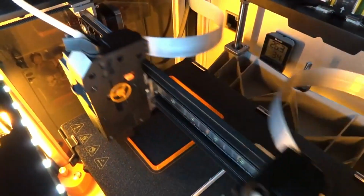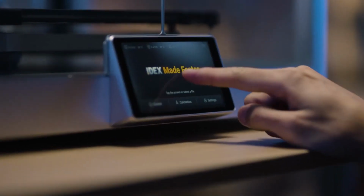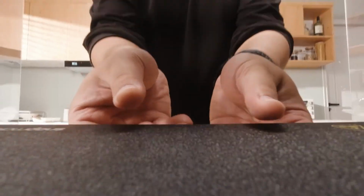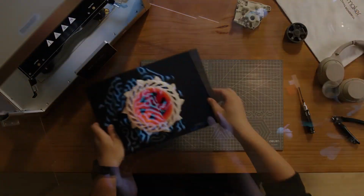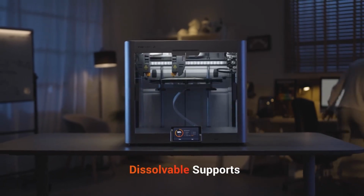The Snapmaker J1 features a fully enclosed system, giving it a professional appearance. The 2 transparent doors at the front make it easy to monitor prints, while the removable top allows for necessary airflow when printing materials like PLA. For more advanced materials like ABS, the enclosed design significantly reduces warping and other print issues.